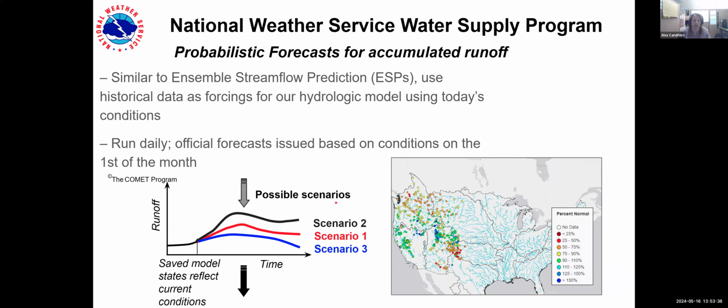We save these changes, and that saved, what I'm calling a saved state, is the initial starting point for our ESPs. We use historical and climate data to run the model from that initial start date. So for today, that would be starting with May 16th's current conditions. And then we run from that date until the end of the water year. This gives us a range of possibilities for the streamflow at that given point, and for our water supply, a range of possibilities of the accumulated runoff.